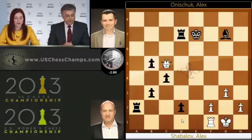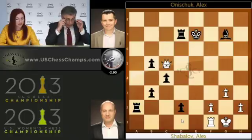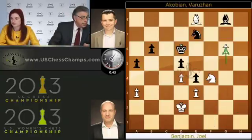Now we have another question from a Twitter follower about who Gata Kamsky is likely to play tomorrow. And it looks like, based on this game, it's probably going to be Alexander Onischuk. Yes, because Larry Christiansen has 3 points, but Gata's already played him. Precisely. And nobody else will have 3, except maybe Benjamin versus Akobian, if there's a decisive result there. Exactly. We haven't looked at that game for a while.